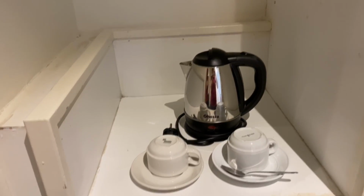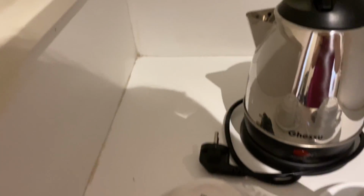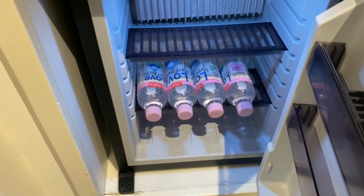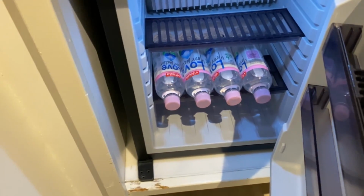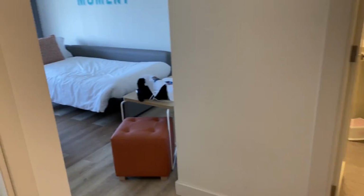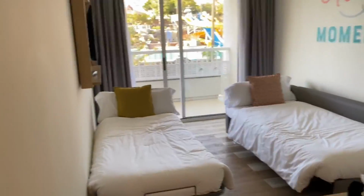There's a kettle for making teas and coffees. This looks a little bit grubby, doesn't it? Not grubby, but worn, like it could do with a paint. And then a little fridge with some complimentary bottles of water today. I don't think we get those every day, just when you arrive. So that is pretty much it, but I think it looks quite nice. I think this will do us nicely.